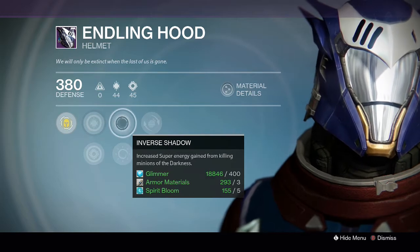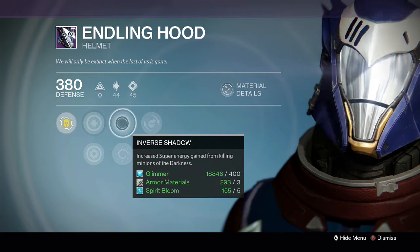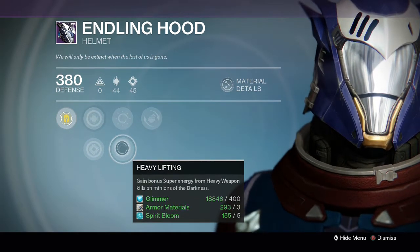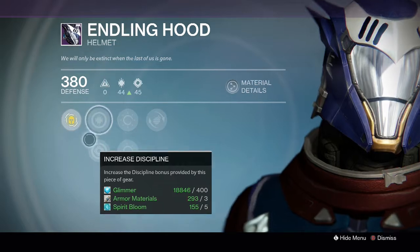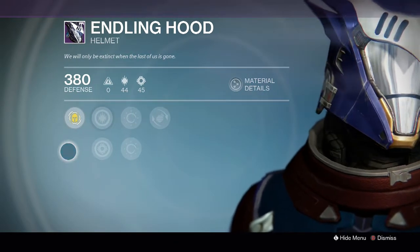Inverse Shadow is my favorite PvE perk. Increased super energy from killing minions of the darkness, doesn't matter how. Doesn't apply in Crucible, obviously. Neither does Heavy Lifting. This one gains super energy from heavy weapon kills and increased discipline or increased strength. A handy helmet to have, but not the best perk roll.